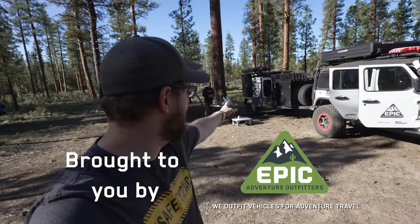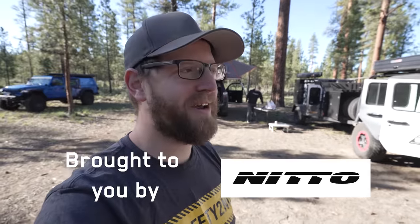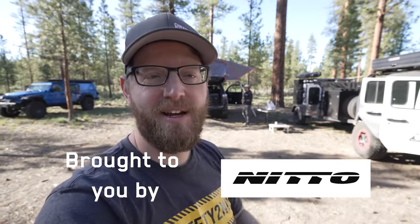Behind us, the off-grid trailer. We slept in it. What a great sleep. You know what was awesome is being able to wake up and it was cold, and I just hit the button for heat and it was warm. It was perfect.